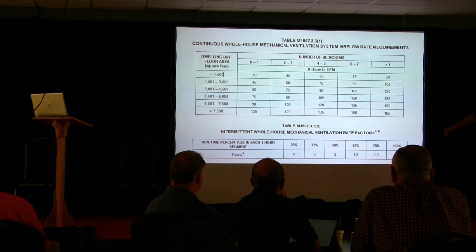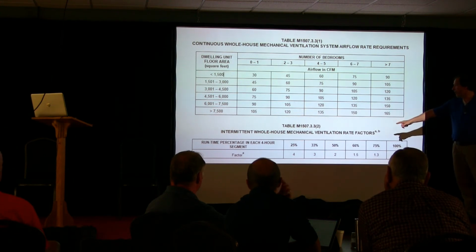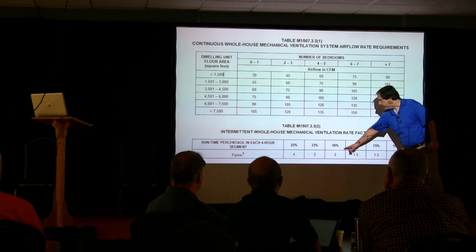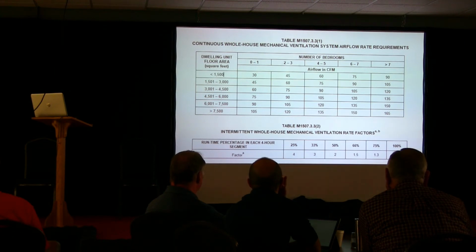Here's an intermittent runtime for each 4-hour segment. Is it running 25% of the time, 30%, 50%? So how many fans do you need if you run 50%? Basically 2. So what are we seeing 90% of the time? We're seeing one of those things. Usually the attic one is the one I see, because they run it over to the roof and vent it out through the soffit. If you're lucky. But if it's not continuously run, we've got to have 2, or maybe 4 if it's only running 25% of the time for each 4-hour segment. And then it's a question for the HVAC guy.